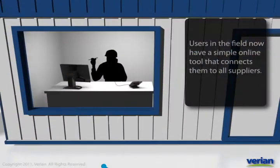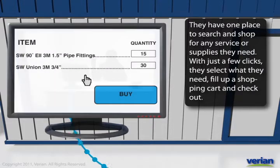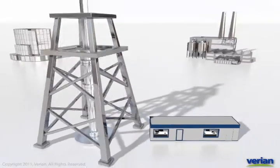Now, with a centralized system in place, we can move to field operations. Users in the field now have a simple online tool that connects them to all suppliers. They have one place to search and shop for any service or supplies they need. With just a few clicks, they select what they need, fill up a shopping cart, and then check out. This is very similar to any online buying experience most users are familiar with today.